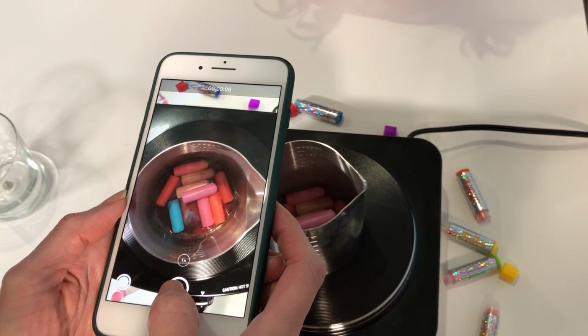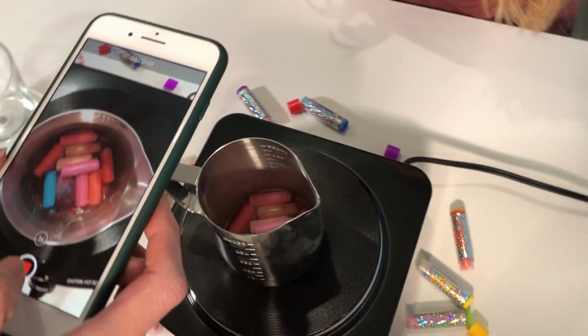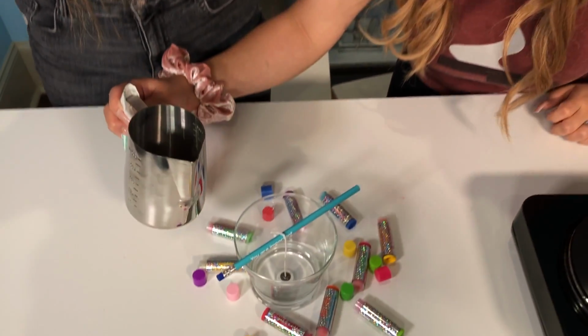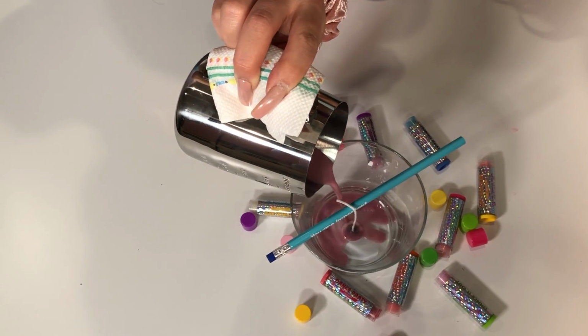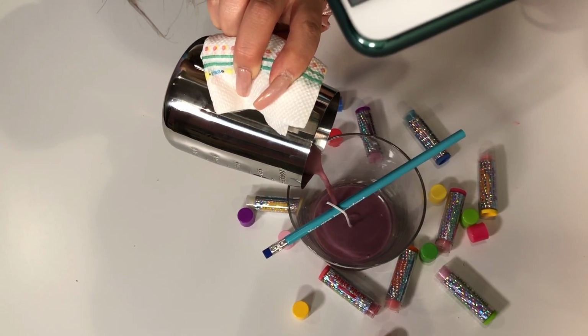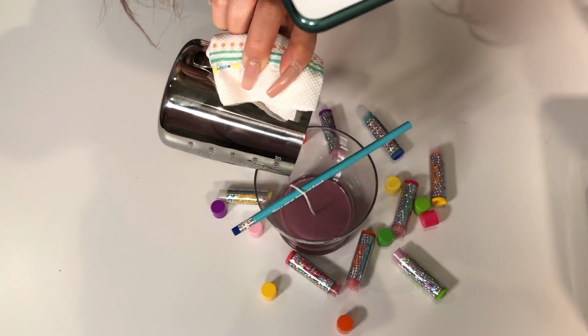Wait for it to melt. Oh my goodness, check it out. Okay guys, let's go ahead and pour it in. You ready, fam? Mm. Good thing we got that candle wax holder thing.